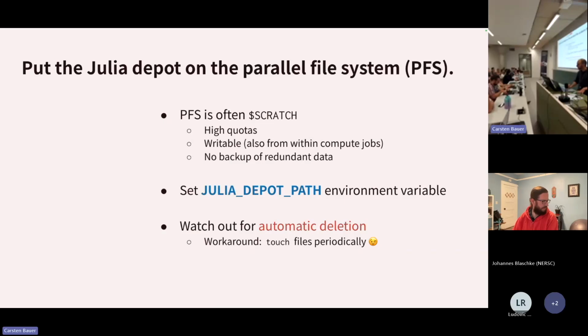And we can use JULIA_DEPOT_PATH, the environment variable, to tell Julia where the depot should be located or where it should look for the depot. As Johannes mentioned, watch out for automatic deletion, because Scratch is typically purged every once in a while. So that means depot gone, okay? Once again, typically this happens every month, or different centers have different rules for that. You can work around this by just touching the files periodically, making the system think that you've worked on all these files. It's not recommended officially, so I hope this talk doesn't go on YouTube, I think.